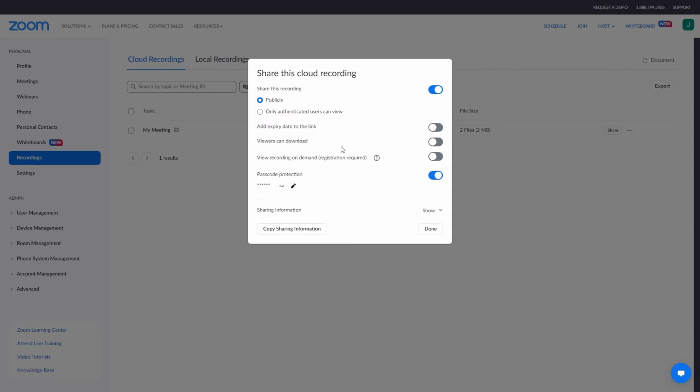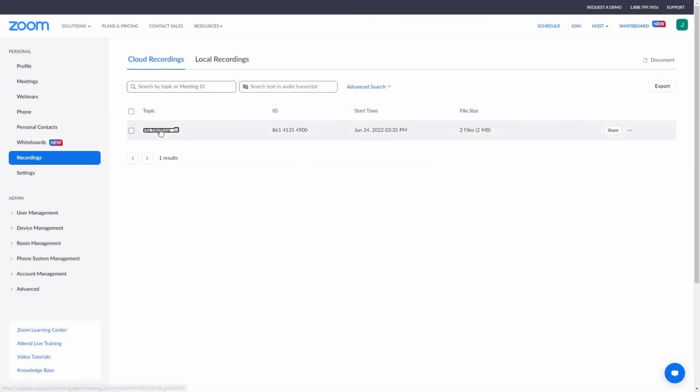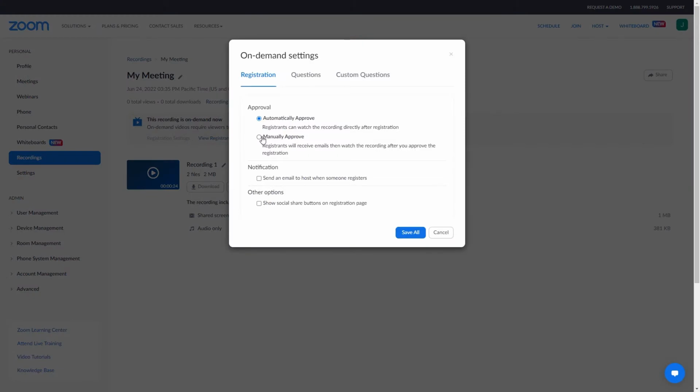There is also an option to enable view recording on demand in the share settings, which doesn't make any sense since viewing anything that isn't live is on demand. But apparently, when enabled, this requires the viewer to register before viewing. This sounds like more of what we want, but in order to control who views the content and actually make it secure, you must change the settings to manually approve the registrants.